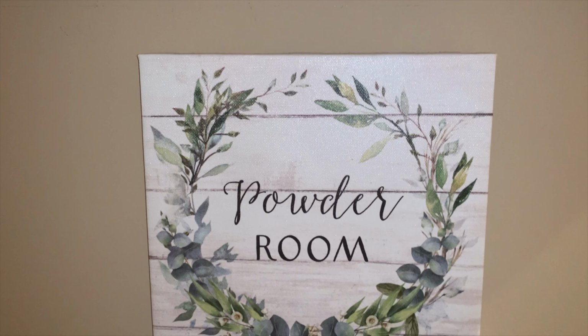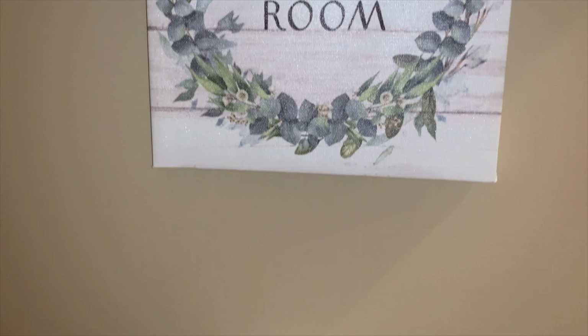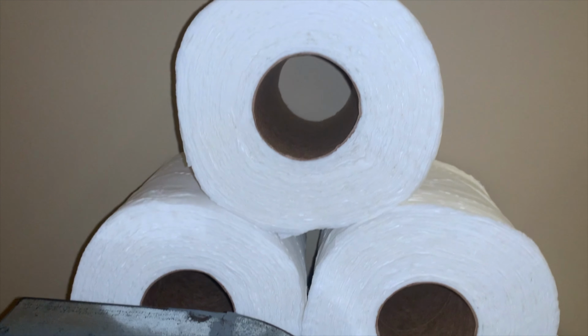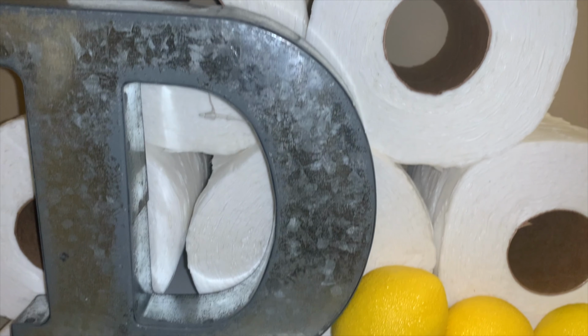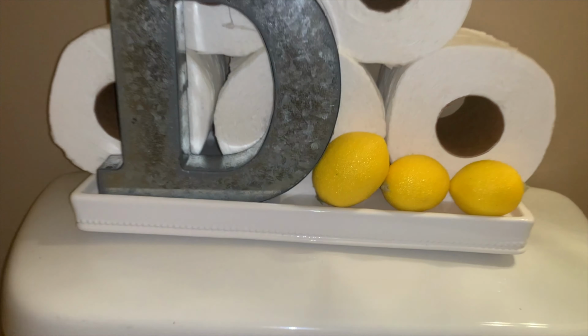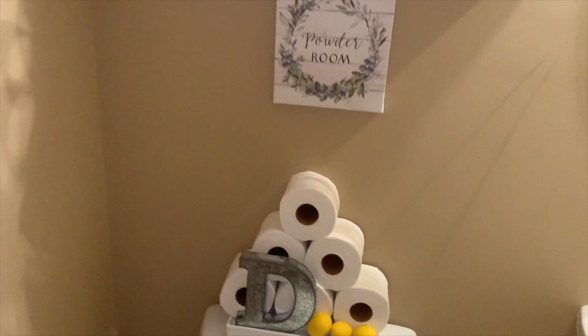This sign, Powder Room, came from the Dollar Tree. And this is just how I wanted to stack my toilet tissue. And this D came from the Dollar Tree. And the lemons came from Carolina Pottery. And the little tray came from Home Goods.